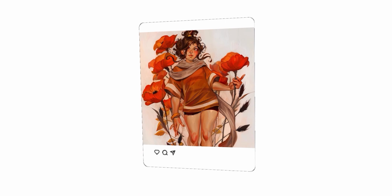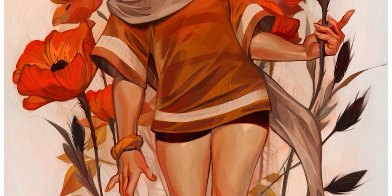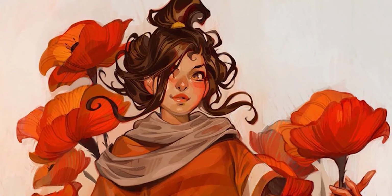Say you're scrolling through your IG feed and this painting pops up. I don't even need to look at the name to know it is Loish's work, but why is that? What is it about her art that makes it instantly recognizable? In this case, we know and love the proportions that Loish uses.